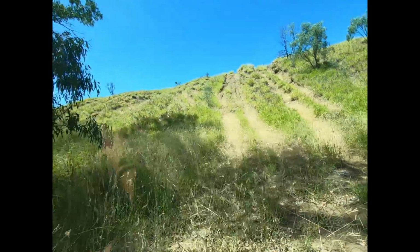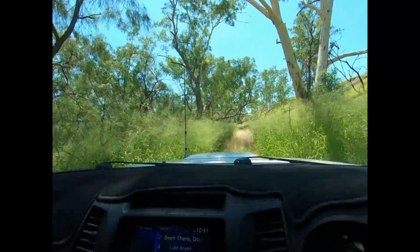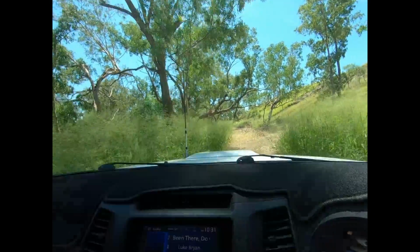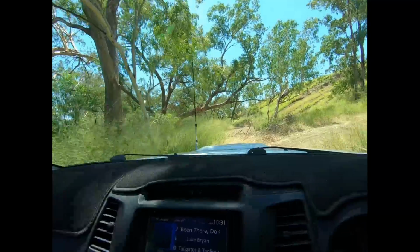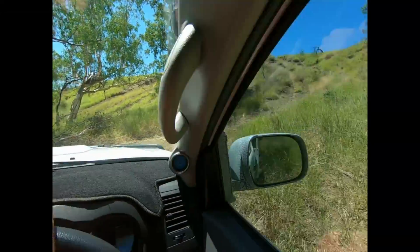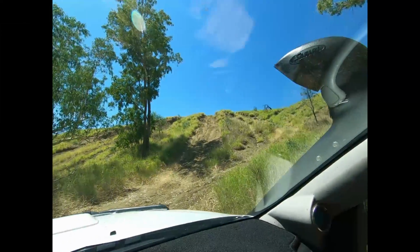So they've started a new climb up there. There's a tree down. I'd say no one's really been out here for a while. But some of these hill climbs are getting pretty chopped out these days.